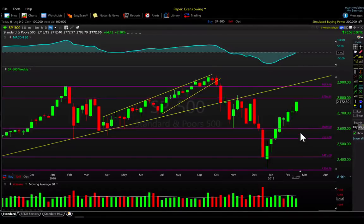On the downside, which seems very far away at this point, 2600 is the big level on this weekly time frame chart to pay attention to.